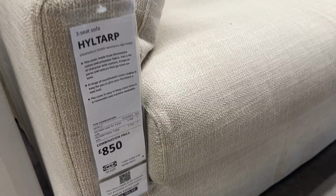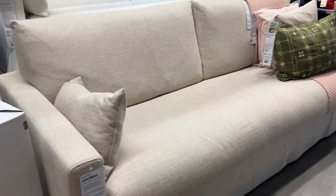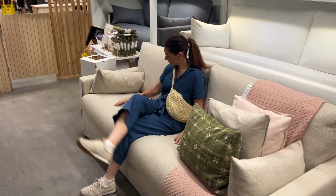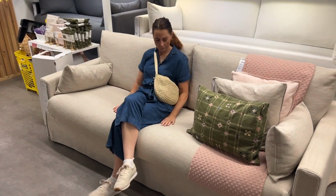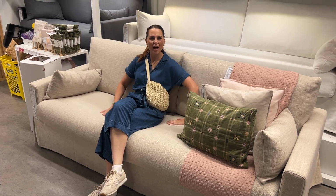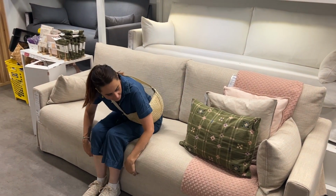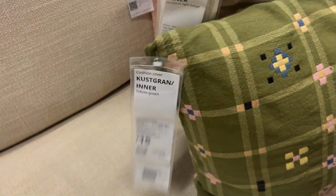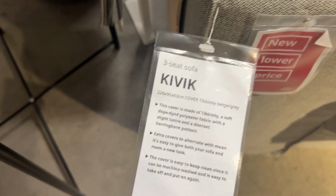Next up was the Hilltop sofa. Now, I really loved the colour of this. It was a really gorgeous beige, but unfortunately I wasn't sure about this rounded seat cushion. It kind of felt weird. And also the loose skirt around the bottom of the sofa, we're not big fans of that. However, I did really like this little cushion. I was quite tempted to take that home with me. I loved the colours.